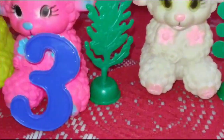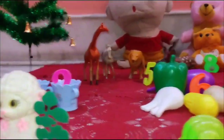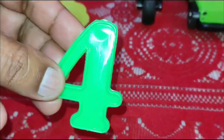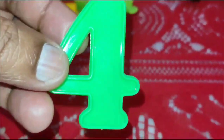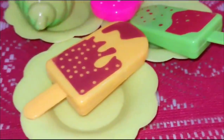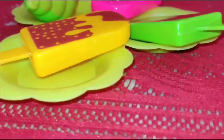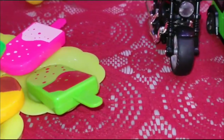This is number 3. Now let us go to search number 4. Wow, here it is. Here it is, number 4. Say number 4. And what do we have with number 4? Yes, you are right. 4 ice creams. 1, 2, 3, and 4. 4 ice creams. Yummy. Let me put the number back.